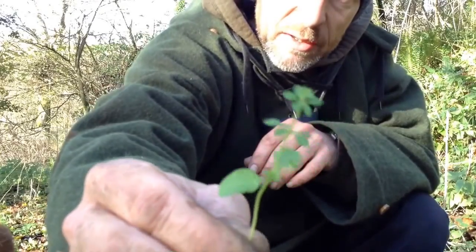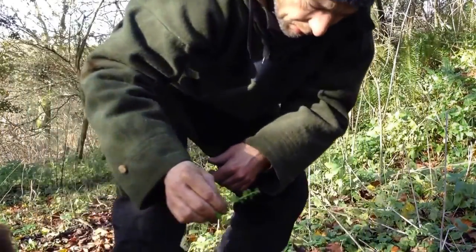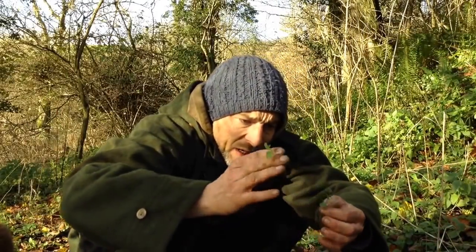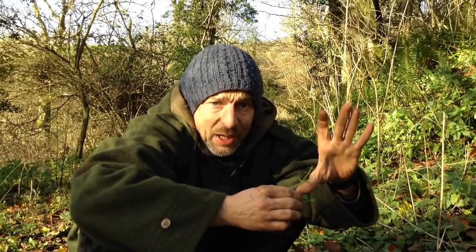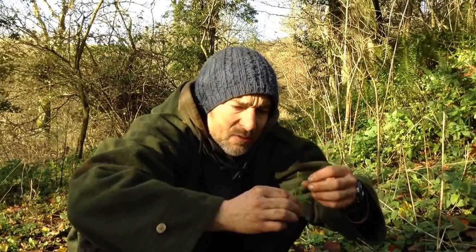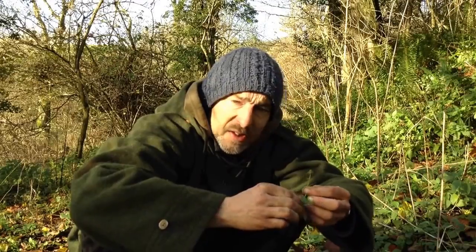Cleavers, or sticky buds, is another name for it. Sticky willy. Really good plant. Lovely when it's this small. As it gets possibly beyond 6 inches, it becomes really tough. Goosegrass is another name for it. It's got really spiky little prickles on there, and it's what sticks to your clothes, and the seeds are then transported.